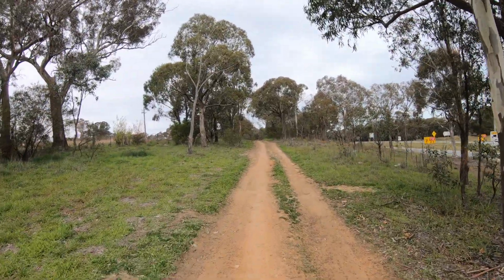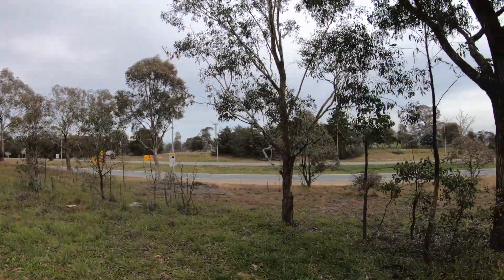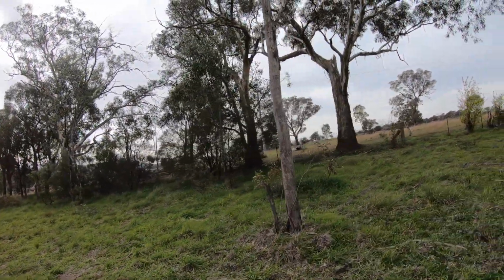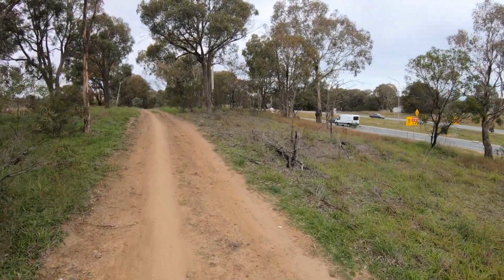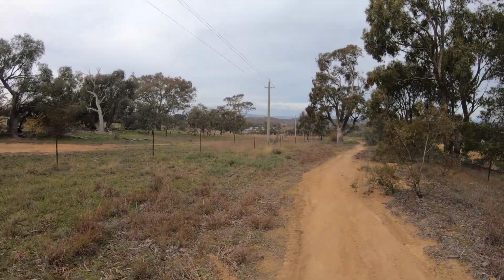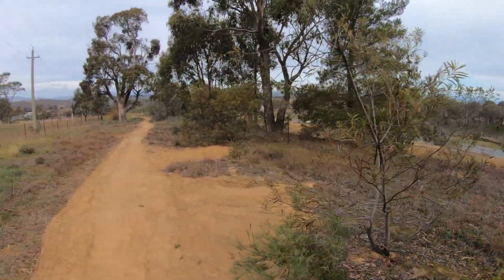Next stop is Gold Creek, but it's nice that we're not right down on the road, I guess. We got some horses up in the paddock here, but there's certainly a bit more traffic noise. So you can just see the back of Gold Creek there. That's the next stop. That's the Barton Highway just down there.